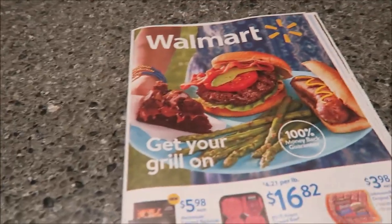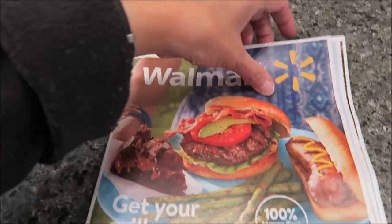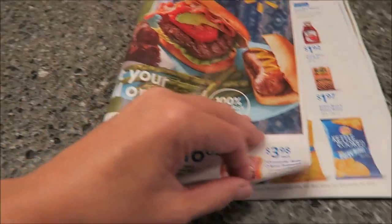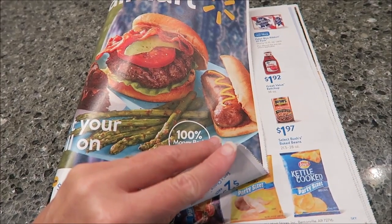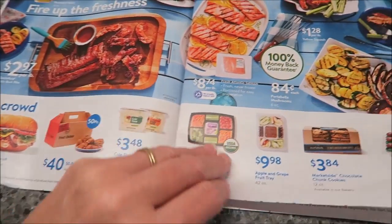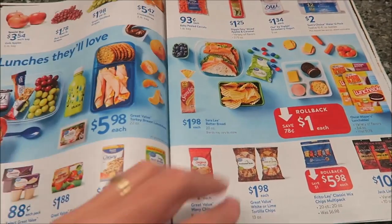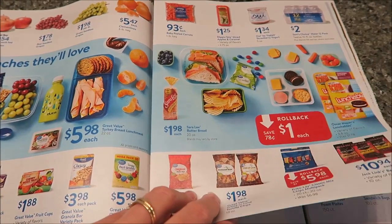We got a Walmart ad this week, and we don't always get a Walmart ad. Actually, they're few and far between. They actually come when there's going to be a holiday, and since this is a holiday weekend, they sent us one. We're in Walmart all the time, so there's not anything they could show me that would surprise me, just because I feel like I see it all.